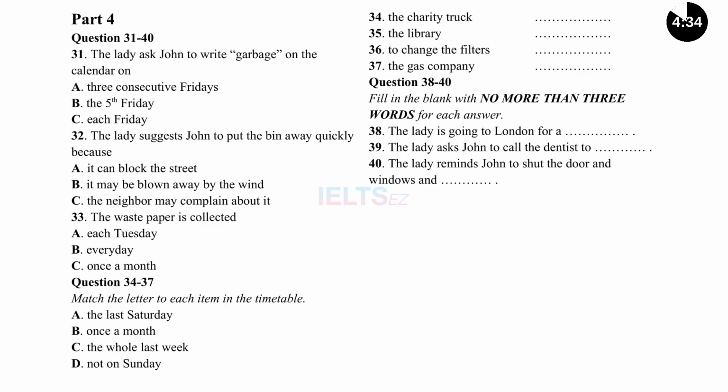Section 4. In this section, you'll hear a message left to John on how to look after the house. First, you have some time to look at questions 31 to 40. Now listen carefully and answer questions 31 to 40.